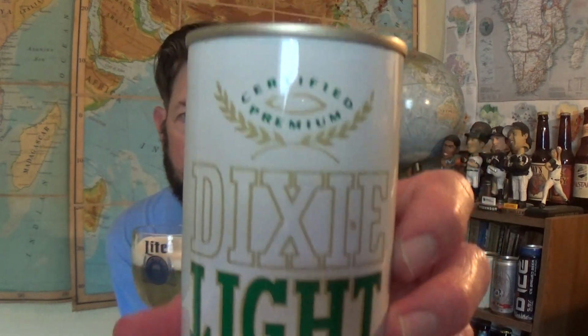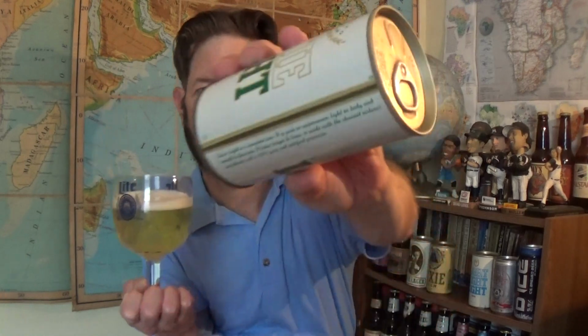This is an old can I bought at one of these flea market things. Pale in appearance, light in body, and smooth to the taste. Yeah, just like this. It's one of the old steel cans that's wrapped, held together by the ends. You can see the seam.